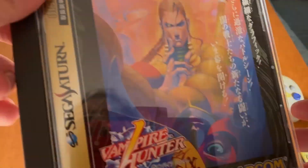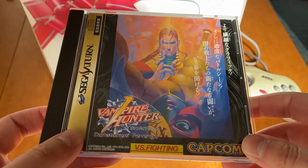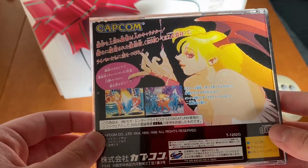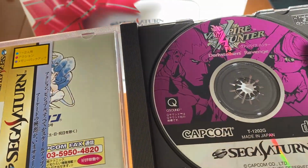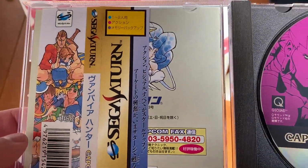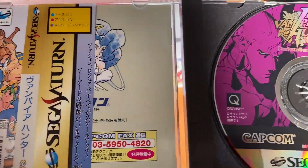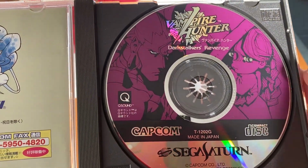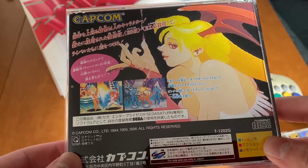Okay, next up is Vampire Hunter Darkstalkers' Revenge. This is, I believe, the second Darkstalkers game, which is a classic Capcom fighting game. This one also has the spine card, which is really nice, and I love that disc art too. So this is a really cool 2D fighting game, just like the old Street Fighters, that kind of thing.